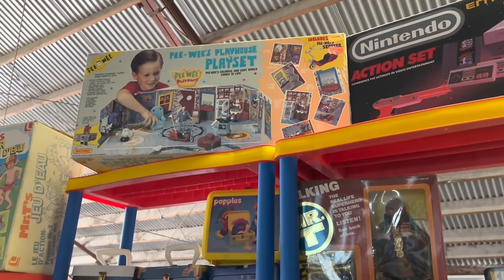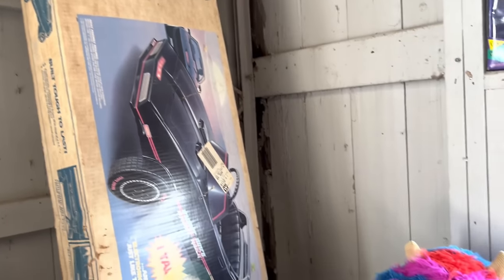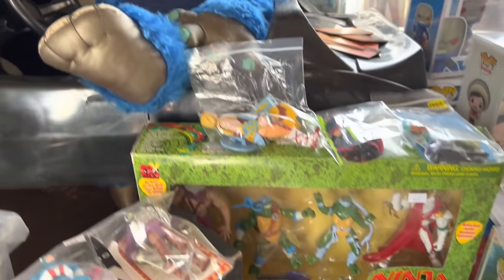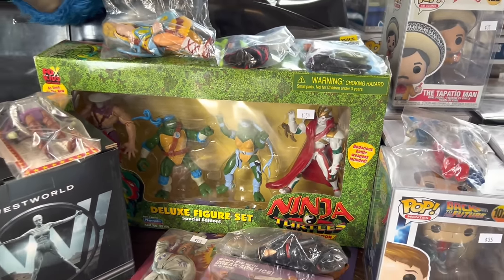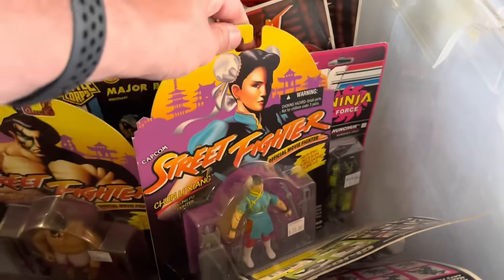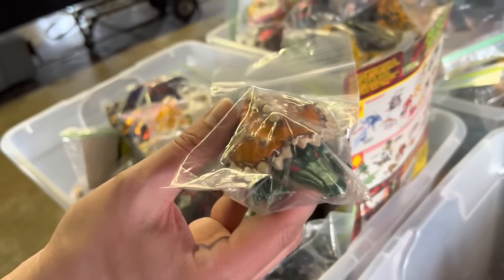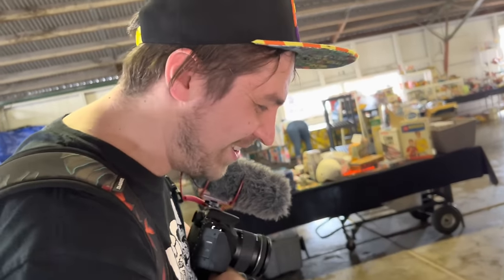Did you see the Pee Wee playset? I don't know if you saw it. Mr. T's Water War. I pity the water. They got this Knight Rider car with the monster. Look at that box right there. Dang. Deluxe figure set. There's Miyagi. Look at all these Street Fighter 2 Joes. Mortal Kombat, Ninja Force. Look how cute this guy is. Look at that little cuter Magoo. Crocodile. You're the crocodile hunter.